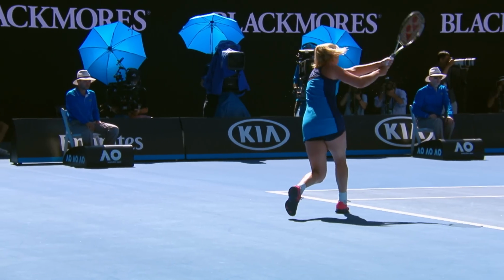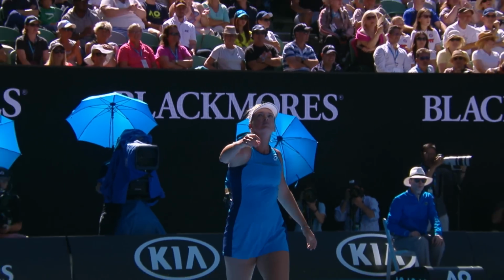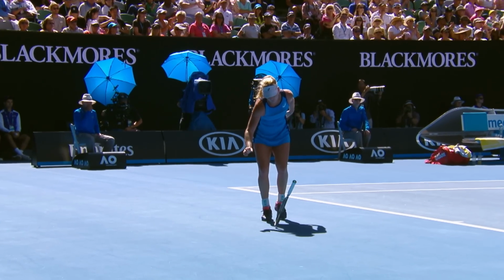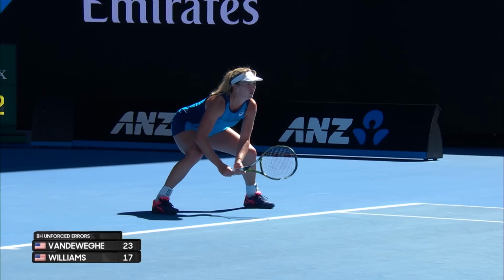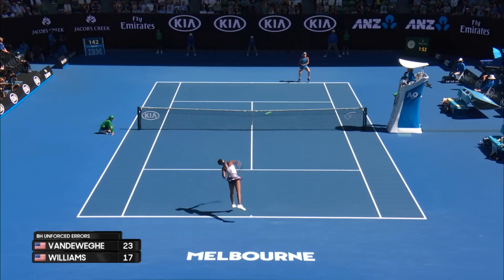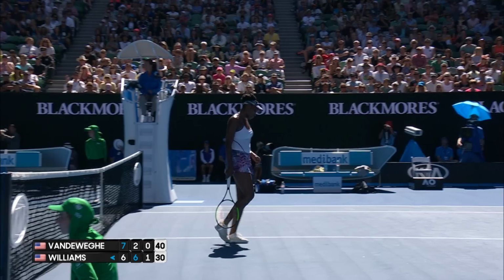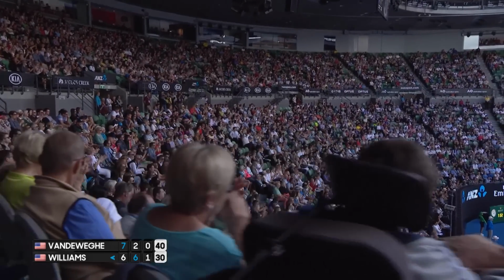See the tactic. Venus just keeps going to the backhand of Vandeweghe. That's where the unforced errors are coming from. Vandeweghe needs to adjust. Got a second chance though. Have to take the opportunities when they're there from the first point.